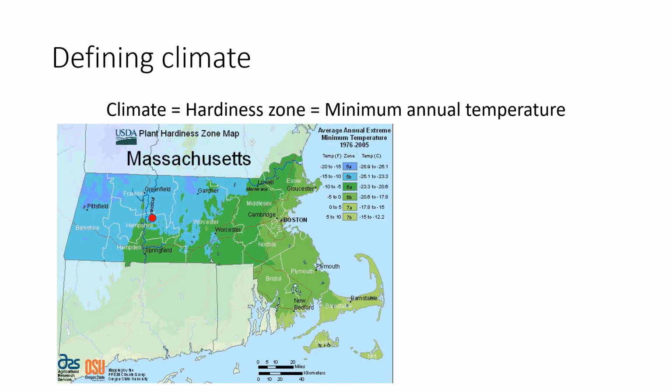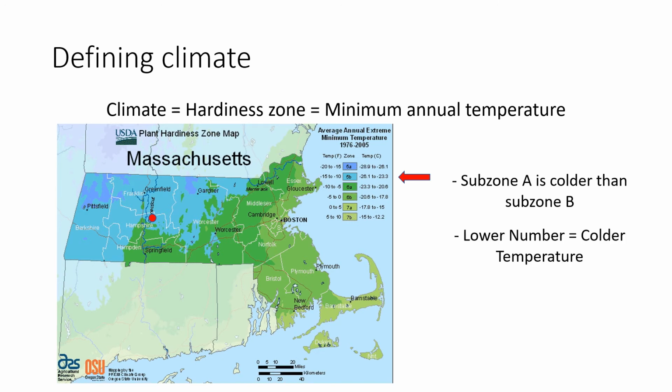For example, Amherst is in hardiness zone 5B, which means it has a minimum annual temperature of -15 to -10 degrees Fahrenheit. The zone before this is zone 5A, which has a minimum annual temperature of -20 to -15 degrees Fahrenheit. A lower number means a colder temperature, so zone 3A is colder than zone 6A. To make things simpler, we lumped hardiness zones into numerical categories so we could put Amherst in zone 5, which is -20 to -10 degrees Fahrenheit.